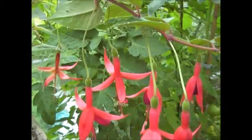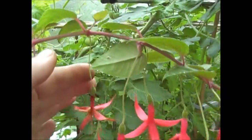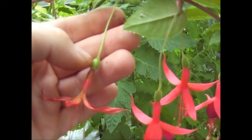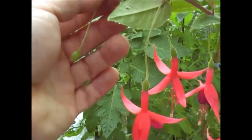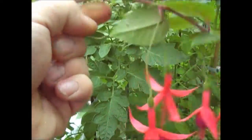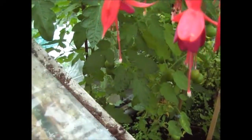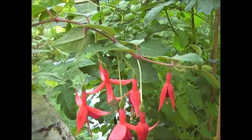But the one thing I just wanted to quickly say is, if you get with your fuchsia, this little bulb at the back here will develop into seed. So as soon as the flower's finished, obviously this one has here, what you want to do is just take that off from the main plant, remove that part, because that's going to take energy out of the plant. And then that'll encourage the plant to flower a little bit more.